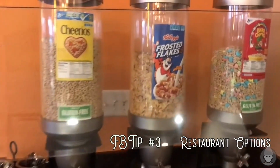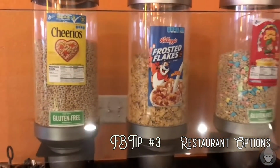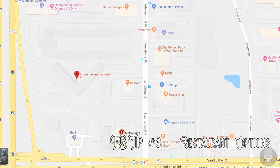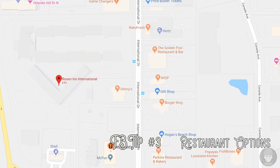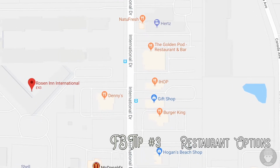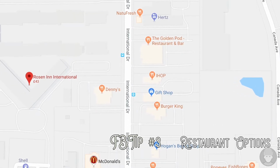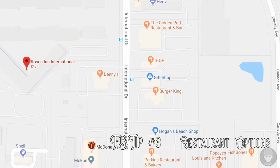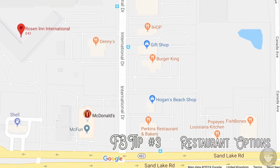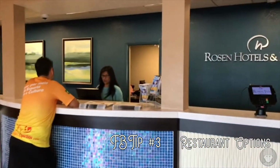Number 3. Breakfast at this hotel is really not bad, but you have to keep in mind you have a lot of choices nearby on this part of iDrive for breakfast. So you have the IHOP across the road, there's Denny's, which is one of my guilty pleasures, you have Perkins across the street, which is good value too, and of course the famous giant McDonald's minutes away. And apparently you can pick up some discount vouchers on these restaurants in the hotel lobby area.